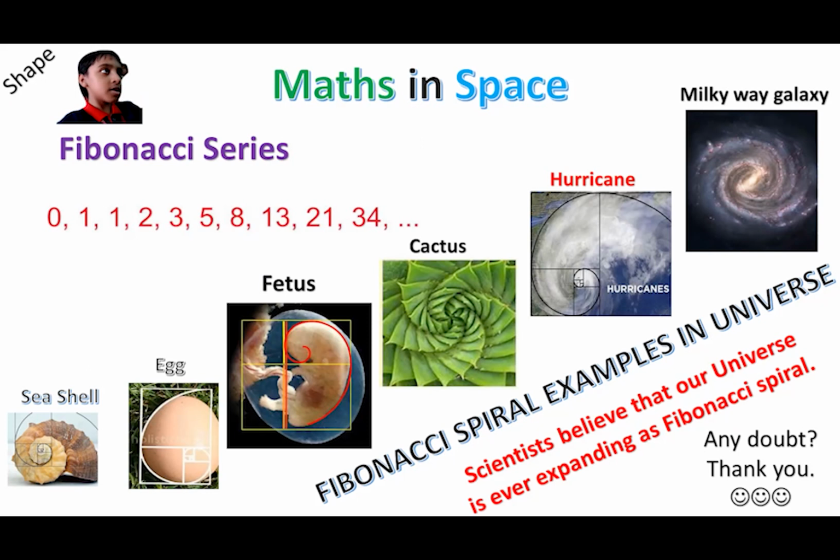As you can see, there are examples of the Fibonacci spiral in our day-to-day life. A seashell, an egg, a fetus in a womb, a cactus, a hurricane, and even the Milky Way galaxy, once telescopes were invented, are all Fibonacci spirals. Even scientists believe that our universe is also ever expanding like a Fibonacci spiral.